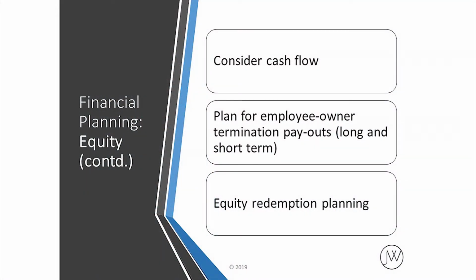You also need to consider your cash flow, obviously, and think about how this is going to be financed. You have to plan for employee leaving. What happens when they leave? What happens when they retire or they become disabled?